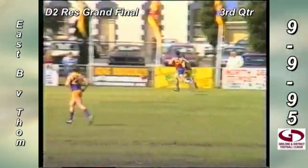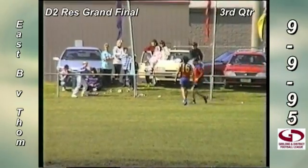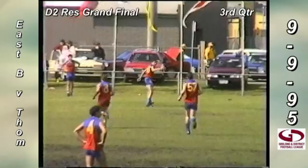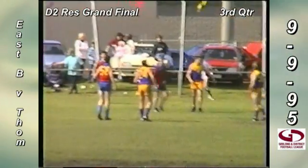Kick in by Richardson, found Clark on the wing now. Hall tackled. The ball over the boundary line and a boundary throw-in on the wing position out of side Osborne Park. All the reserves action coming to you on 94.9 Geelong Community FM. Third quarter underway.